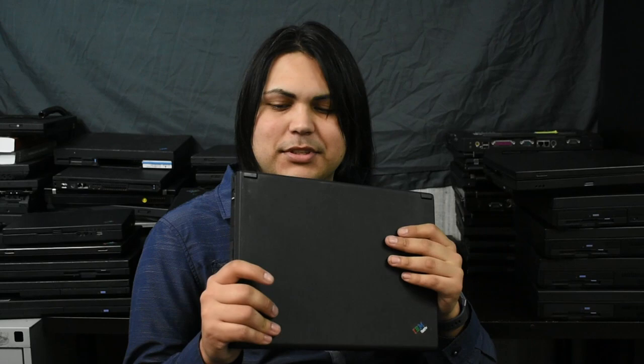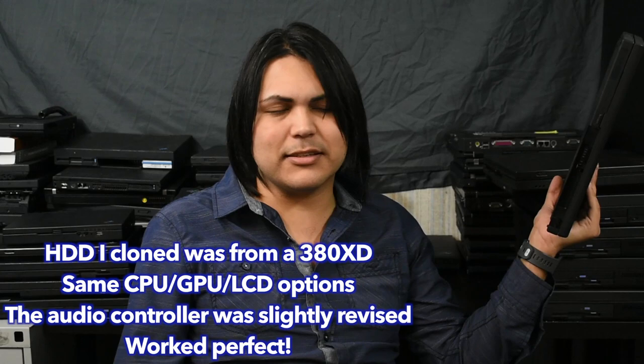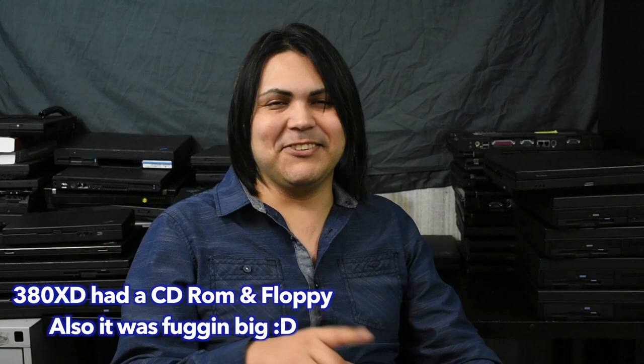However, the 380 has really similar hardware, or it might be a 390, to the 560, and pretty much I cloned the hard drive, put it in there, and it read everything. It has the same sound card, the same video card, and I think the same processor. The only thing that's different, of course, is the RAM, but you could use the same speed. So I have a fully working 560, and it says 380XD, or I have a little pamphlet that says here's your startup guide for your 380. So yeah, I got a few of these bad boys.